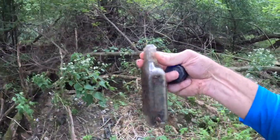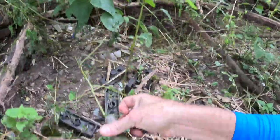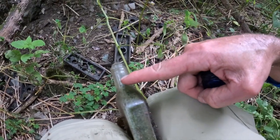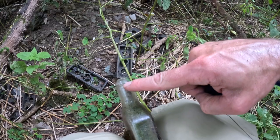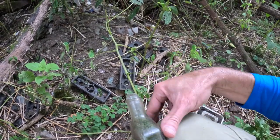Trying to see if I could see the line on the side. It's a way of identifying an age. Like if a line comes up to about here and stops, you're at about 1880, 1890. If the line goes all the way to the top, or to this lip here, it's about 1910-ish. All the way to the top, it's modern era.